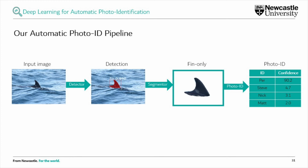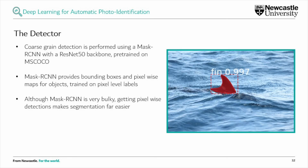So this is the automatic photo ID pipeline that we've been developing. Again, we kind of go through the stages. We take an input image, we run it through a detector to see if there are any fins in there. Then we take those fins and run them through a segmenter. We clean them up. And then we run it through a photo ID system in order to determine the individual. Extreme fine-grained identification.